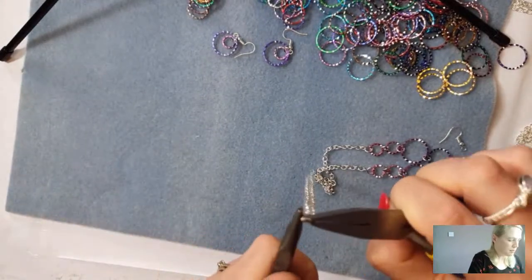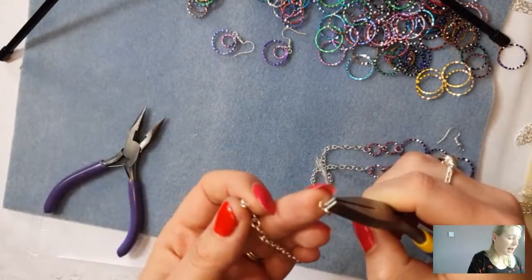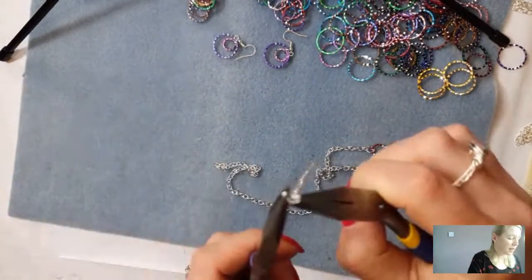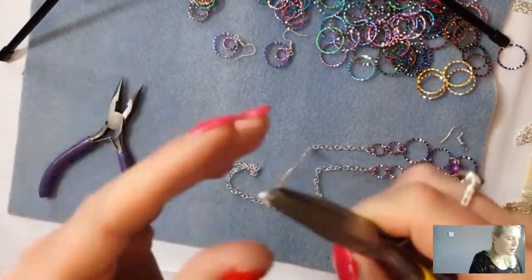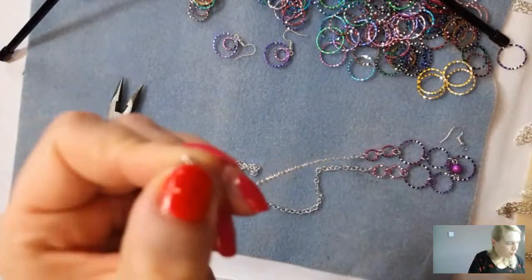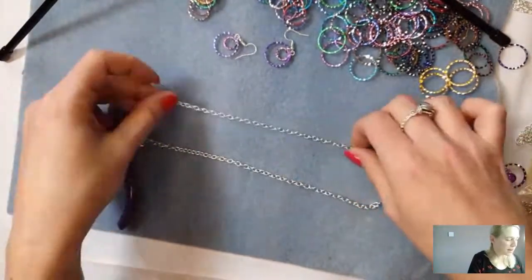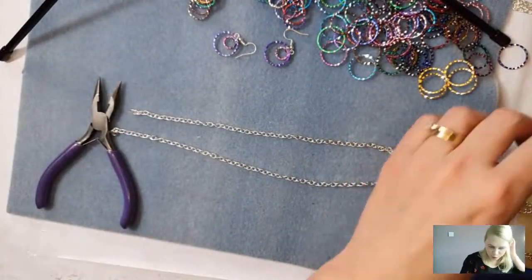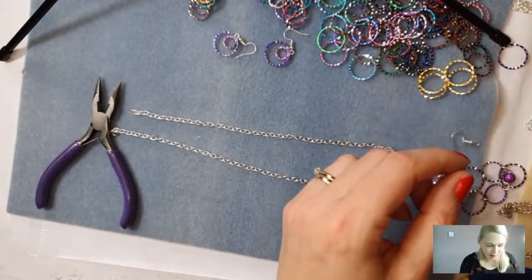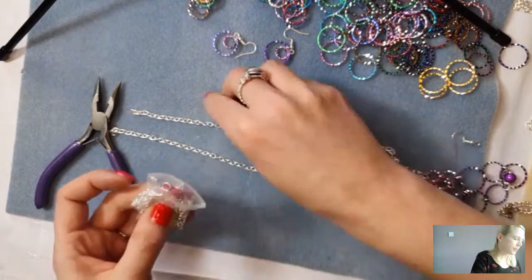Open that up a little bit more. I mean, you can close this ring again and then you've not lost anything. Just make sure that you're definitely closing it all the way. You don't want to give a weakness to the chain where that might come undone. And then I'm going to need to get myself 2 more jump rings.